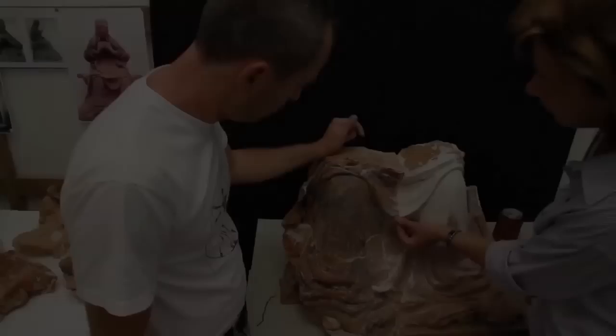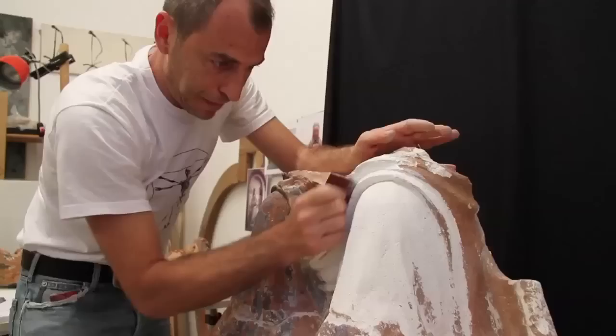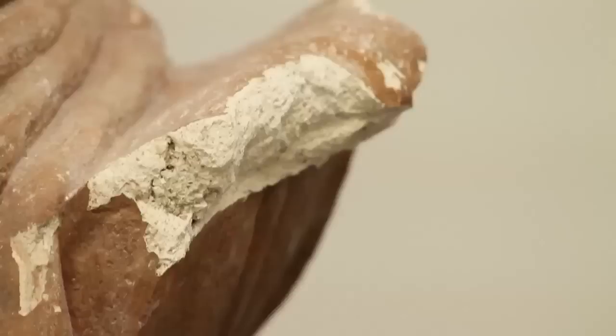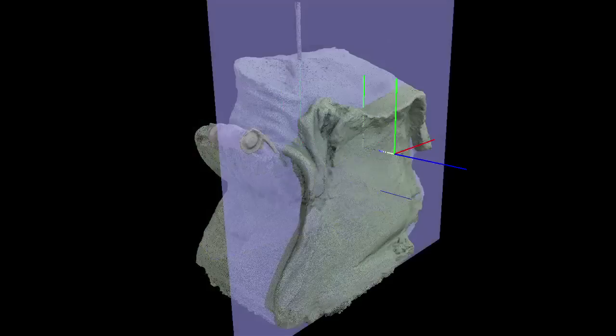We kept the plaster remodelings from 1935, but revising their style in line with the original. A patient work of chiseling and refilling has been necessary, while constantly monitoring the general alignment of the sculpture. We also used the three-dimensional models to measure the missing parts we manually created.